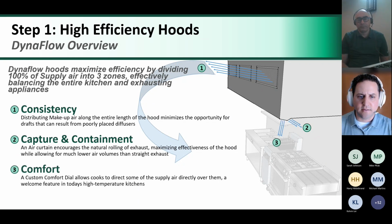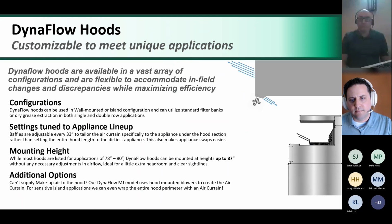The last thing that makes us different, I don't think anybody else has this. We have a comfort control dial. Think of it like your car vents, where we can open and close a little bit of fresh air coming down on the operator. So as you're cooking in the kitchen, you can hopefully handle the heat a little bit better because you can get a little bit of tempered fresh air right essentially down over your shoulders.